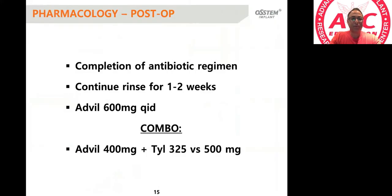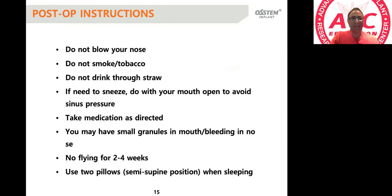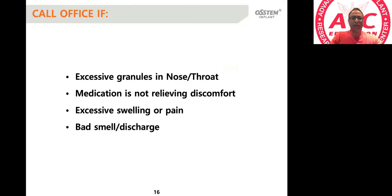All right, so post-op is pretty much the same. I typically have these patients go on antibiotics if I know I'm adding a decent amount of bone, because you're doing some sinus lifting, just amoxicillin. You can do a pre-op loading dose. I tell them a combination of Advil. Most of these patients will tell you they didn't even know they had a sinus lift done. Okay, no blowing their nose, smoking, drinking through a straw. Again, if they notice any granules or anything like that, they need to let us know. And if they get any excessive swelling or pain or bleeding or discharge, I've never, ever had that problem, ever, when using the CAS-kit.